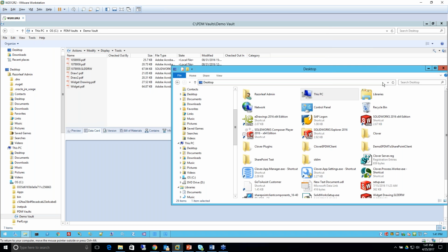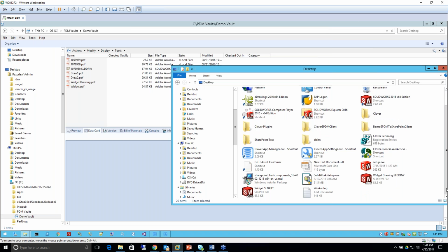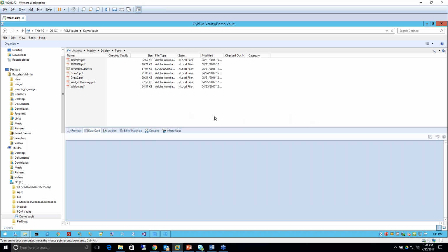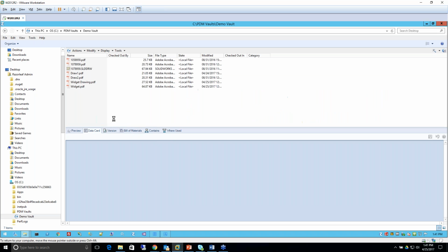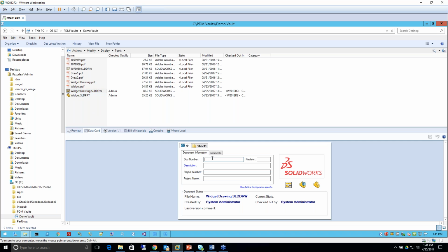Well, I'm going to jump back over here to my client machine, and I've got a couple SolidWorks files. I'm not going to spend the time to draw those files right now. Instead, I will just drag them into my PDM system. There we go. So I've got 2 new files in my PDM system. I do need to put some metadata on these files, so give me just 1 second and let me do that.